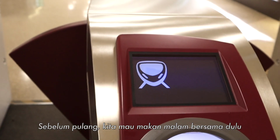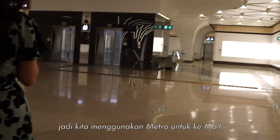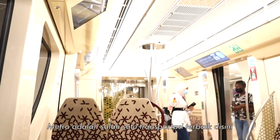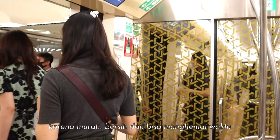Before we end our day, we want to have a dinner together, so we are taking a metro to the mall. Metro is one of the best means of transportation here because it's cheap, clean, and it is time-saving.